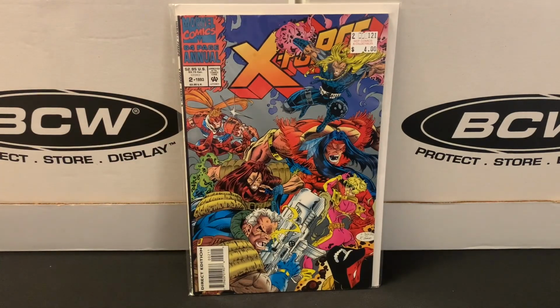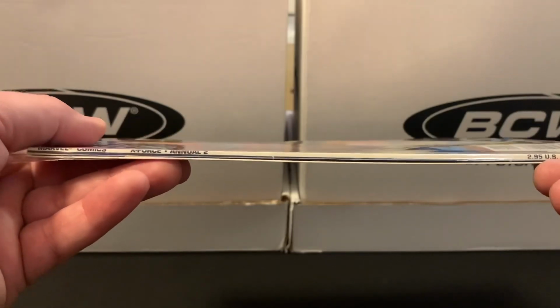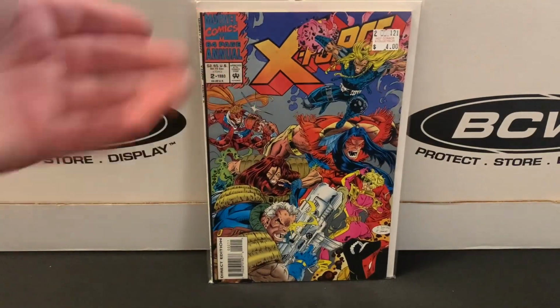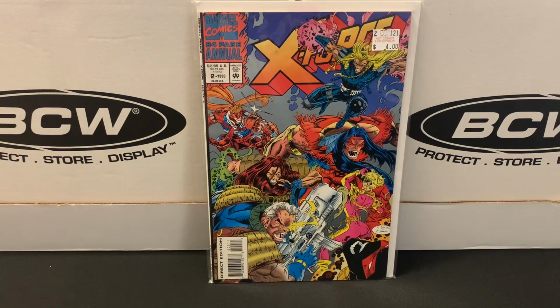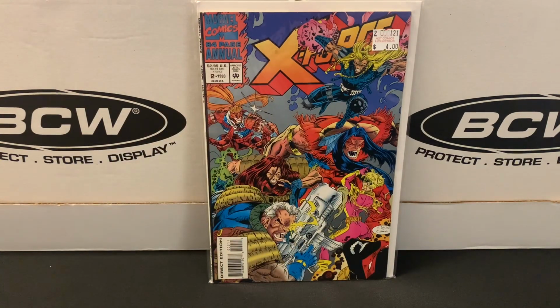This was just a fun grab. X-Force Annual number 2 from 1993. I love these square-bound annuals from the late 80s, early 90s. And so when I see those for 25 cents, that's an easy pickup. Again, because this late 80s, early 90s period was when I was really early on and kind of really getting my momentum going as a comic book collector and just buying tons of things.